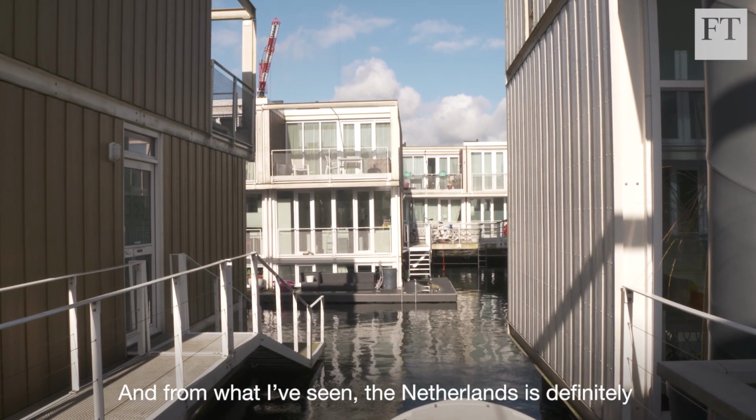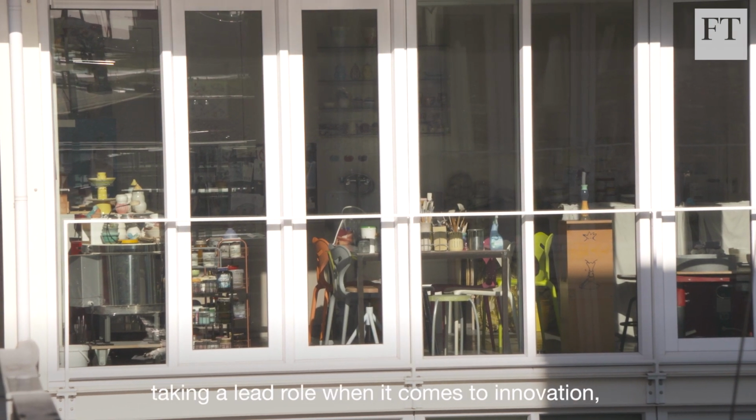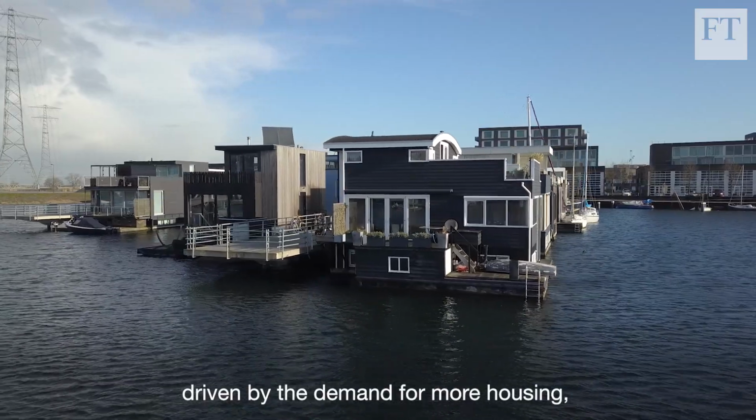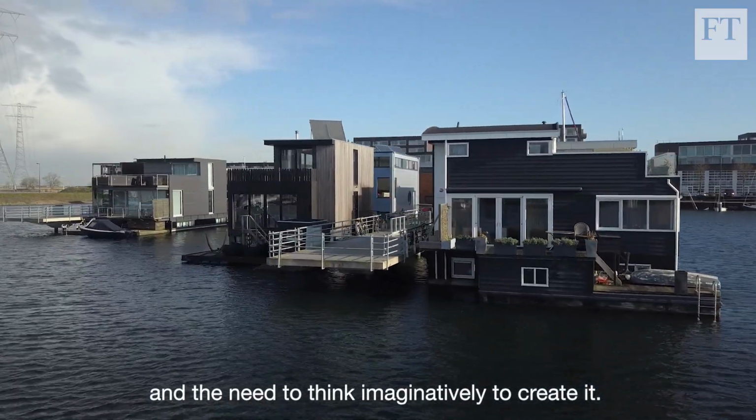And from what I've seen, The Netherlands is definitely taking a lead role when it comes to innovation, driven by the demand for more housing and the need to think imaginatively to create it.